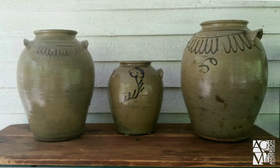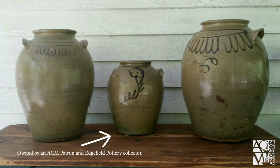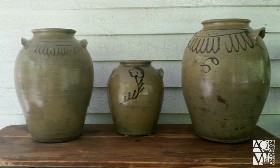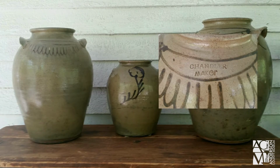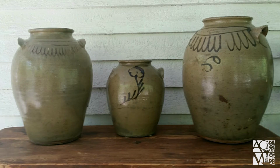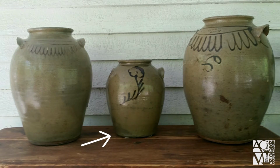Shown are two Thomas Chandler loop decorated jars and a center jar by the Broken Stem potter. The Chandler jar with the very dark loops is circa 1840 and is marked Chandler Maker. The loop decorated jar on the left is circa 1850s. The broken stem piece in the center is probably circa 1860s.